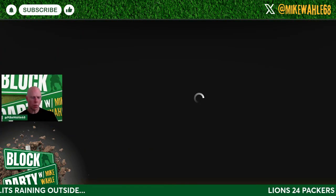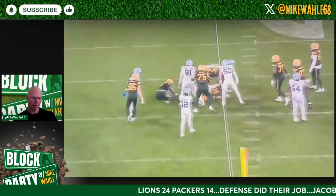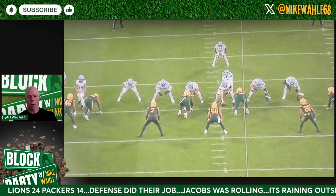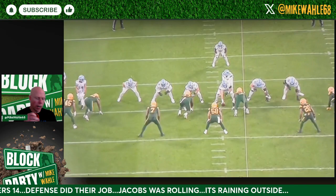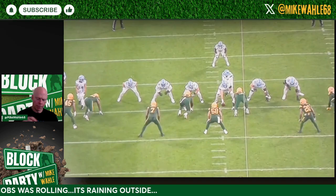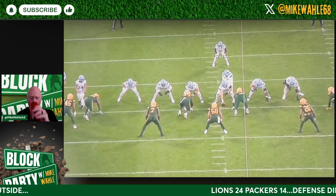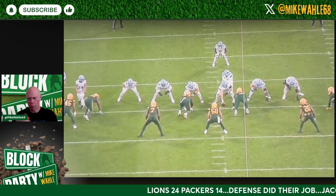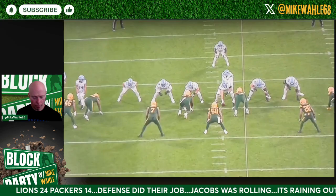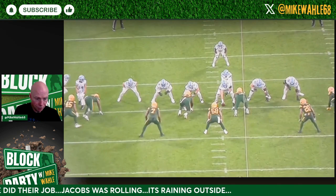But tape-wise, this was a fun game to watch. This was not fun. All right, here we go. So Quay Walker's back in, and it's so funny what happens, man. You go from thinking, oh, maybe they're going to split snaps because other people are playing better, and I'm pretty sure you played every snap with that. So, and I'll stand by my statement, and it's on Bruce on tape.